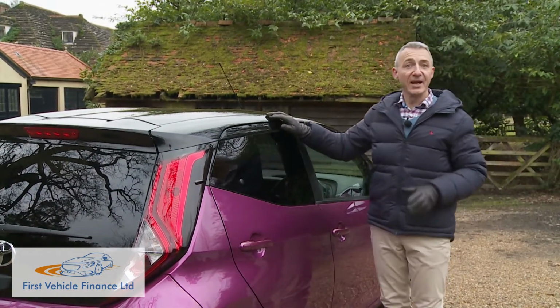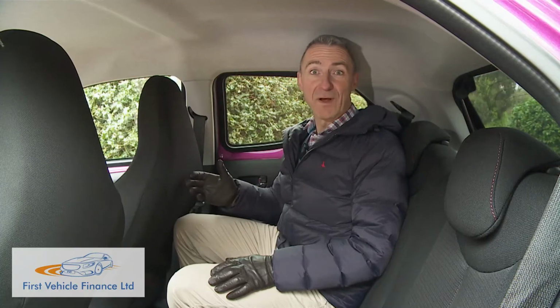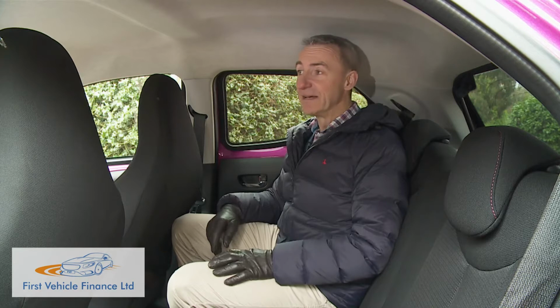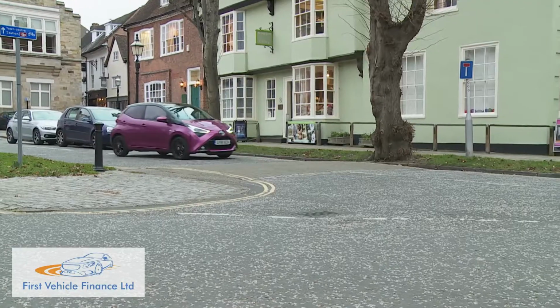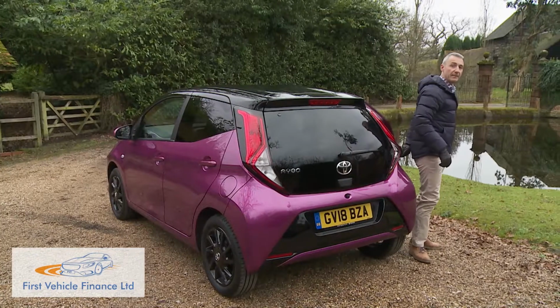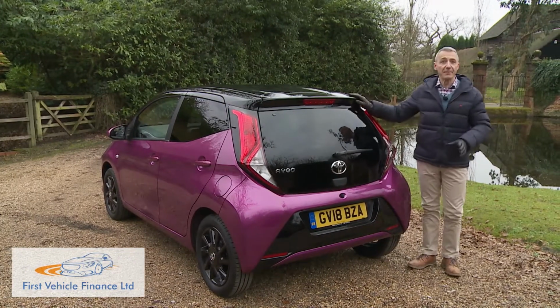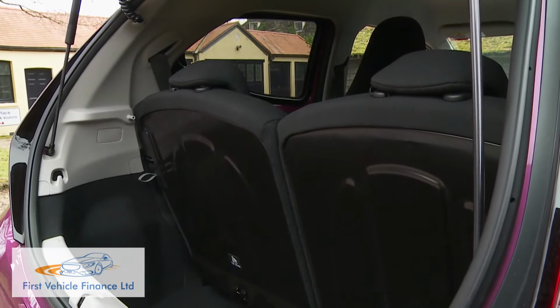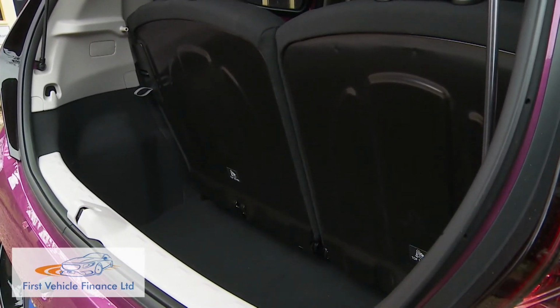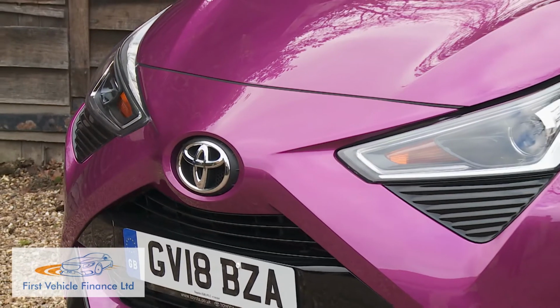So, time to check out the rear seat. Adults will find their knees brushing the front seat backs and their heads very close to the ceiling. But then, just how often do adults travel in the back of a city car like this? Let's finish with a look at the boot. Once you get your stuff in, you quickly realise the need to pack fairly light. There's just 168 litres of space on offer.